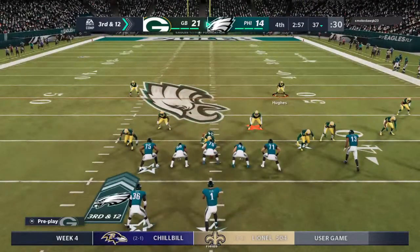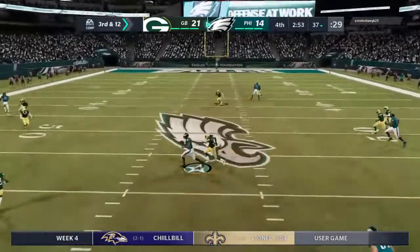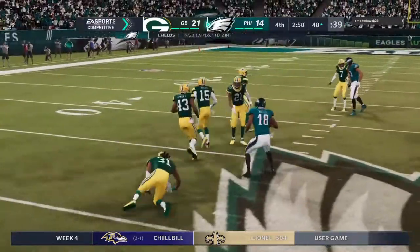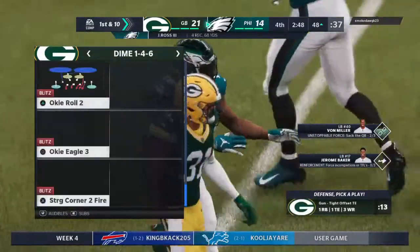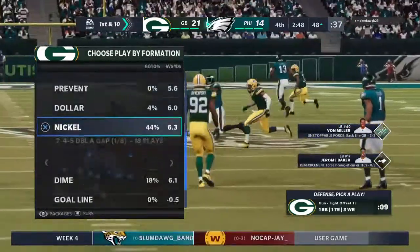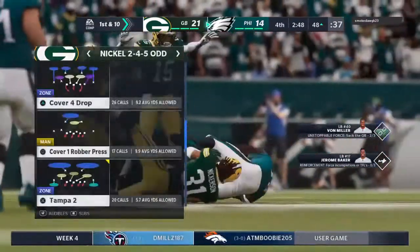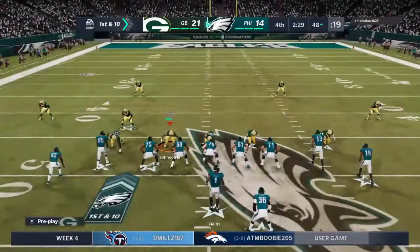This is 3rd and long. From the shotgun, he'll look to throw. Open man is Ross, complete. And he'll be taken down, but not before he works it past the 50. 68 yards receiving now for him in the game. And a first down on that last catch as well. 48-yard line. The drive continues as they search for a tying touchdown.